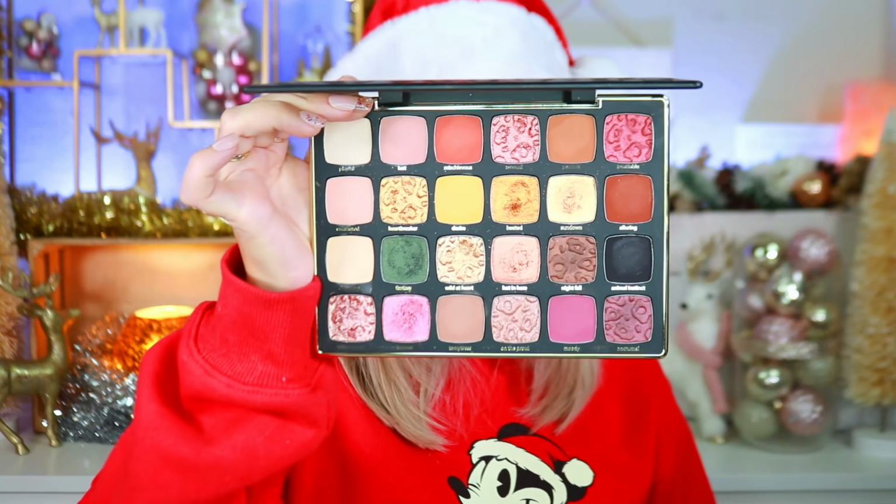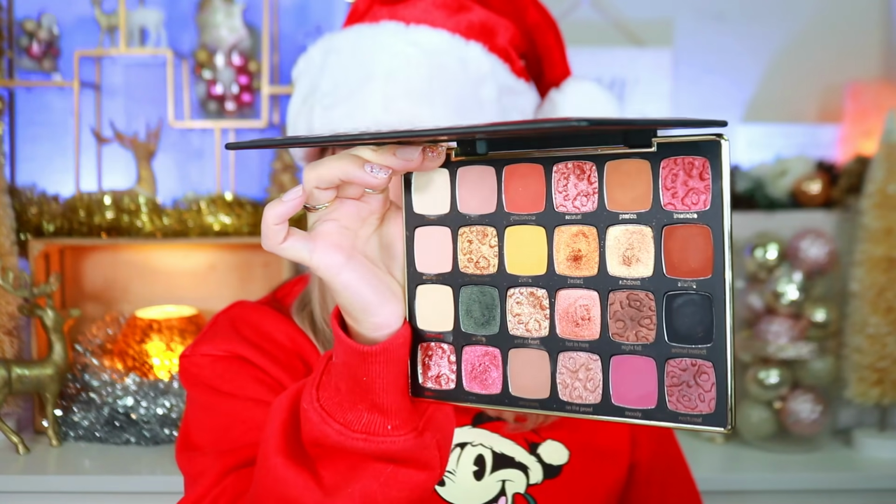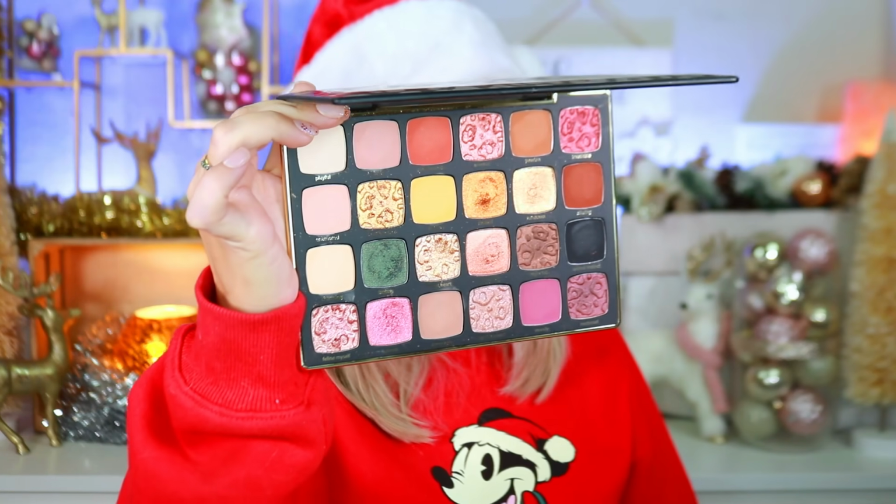You can use this for so much. I really do enjoy this palette. It really took me by surprise last year when I first got it, and I still stand by what I said in my previous ranking video of my Christmas palettes, that this is a gorgeous holiday palette. Gorgeous holiday palette. So that is why coming in at number 25 we do have the Tarte Man Eater palette.